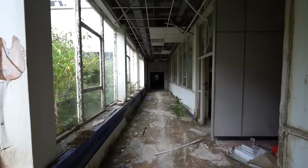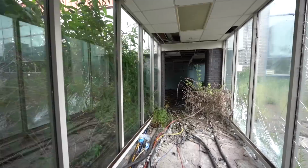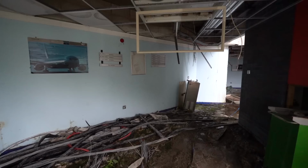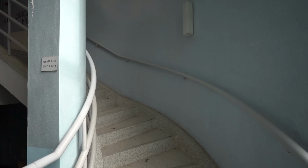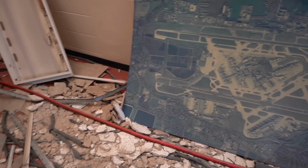We have one more hour left. It's not much. An old photo of the airport, Heathrow. The goodie rooms here.